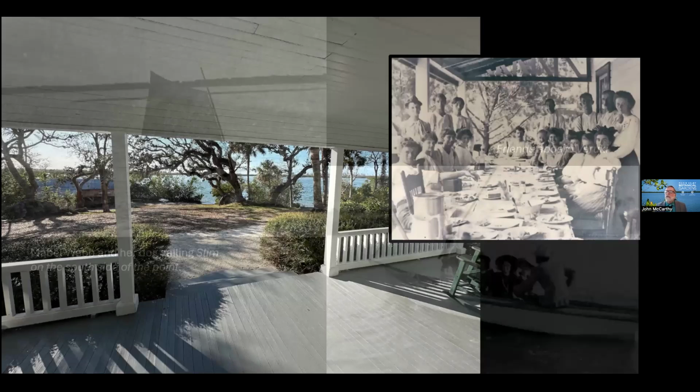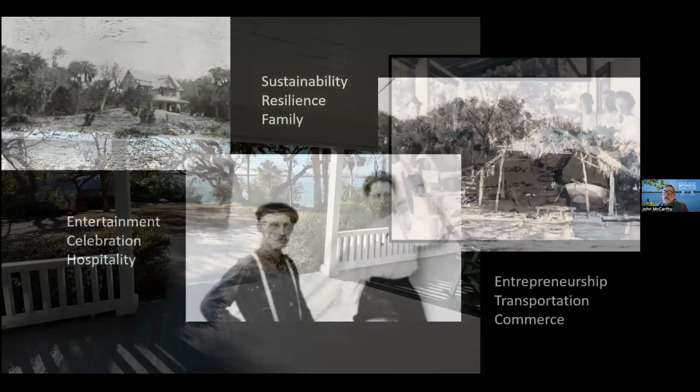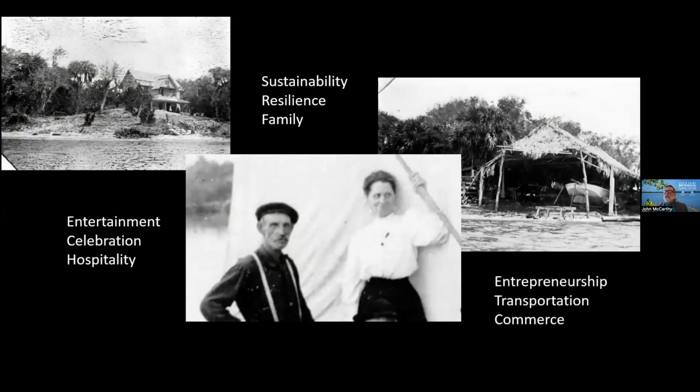And so when we think about the Guptill House, we shouldn't just think about an old house that's been restored. We should think about the Guptill House as being a center for all sorts of things. I think about it as a learning opportunity for sustainability. These people lived here without electricity, without air conditioning, and they lived comfortably. It shows resilience and it speaks to family. After all, it was part of the original family homestead and then carved out and given to Lizzie and then shared with all the people that came to the resort. It was a place of entertainment, a place of celebration, a place of hospitality, as it still is today.